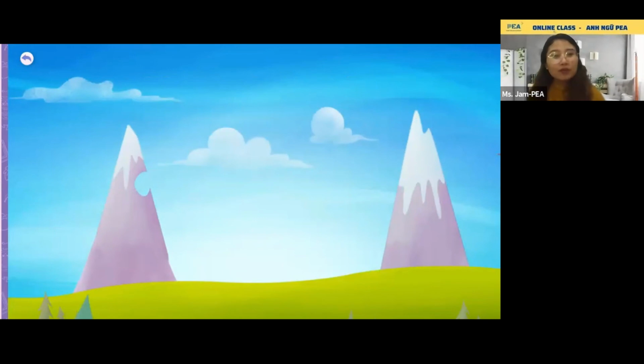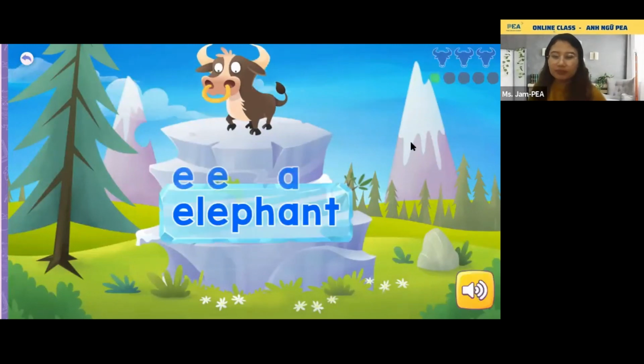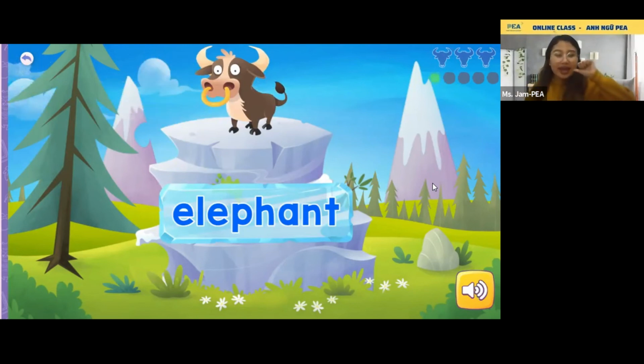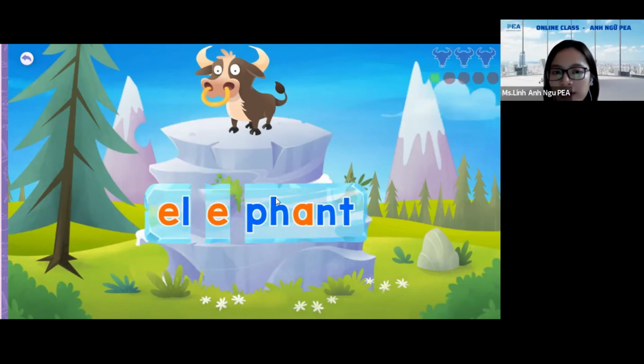Okay, so we have three syllables. Now let's have the next one. Tap on the vowels in this word. Can you write the vowels? What are the vowels? We got E, N, A. Yes. So, now E. Great. That is a three-syllable word. Elephant. Read each syllable and then blend them together.